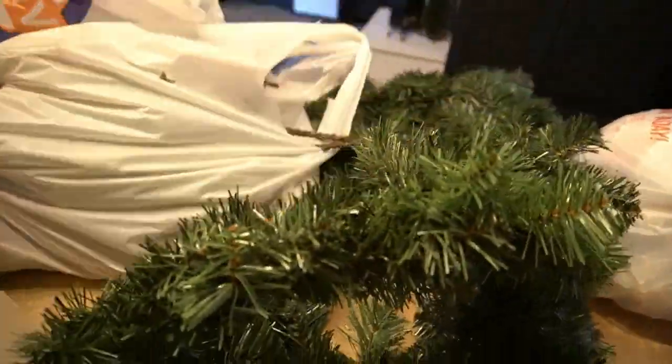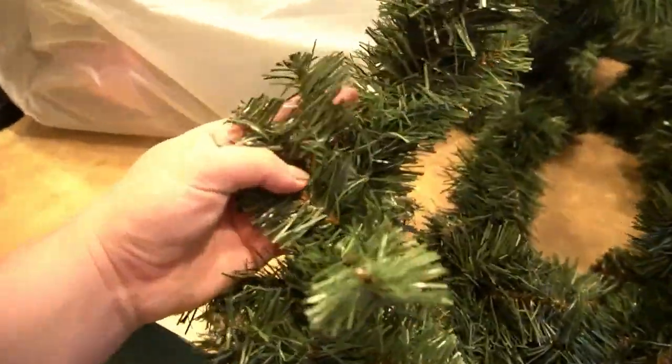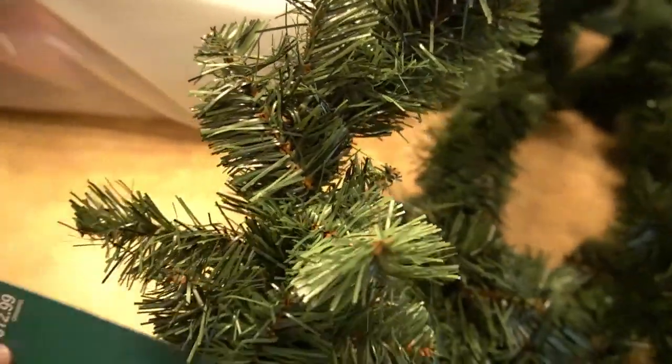Okay, so we have our bags. This is our garland, so he doesn't look like much right now. Obviously, like you can tell, it's just a not expensive garland. Okay, so I'm thinking the best way that I can go about this would be to lay the garland across the floor and kind of lay the sticks where I think I'll want to place them, and then wire wrap them from there. So that's what I think we're gonna do.